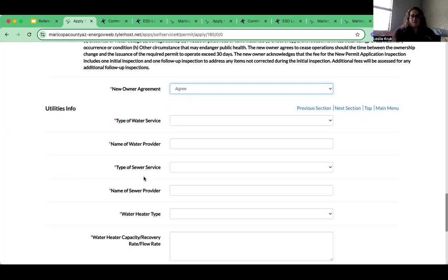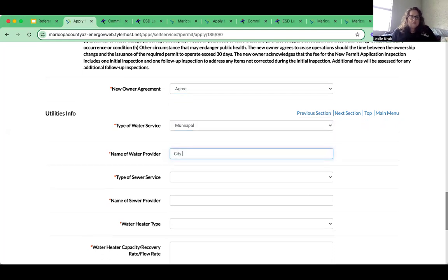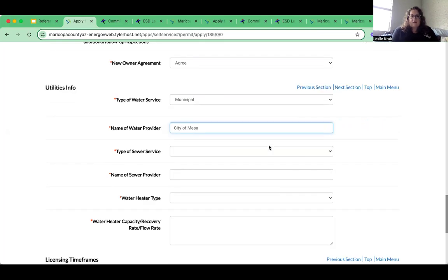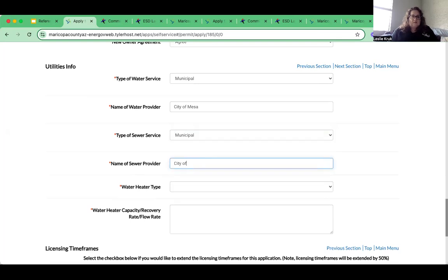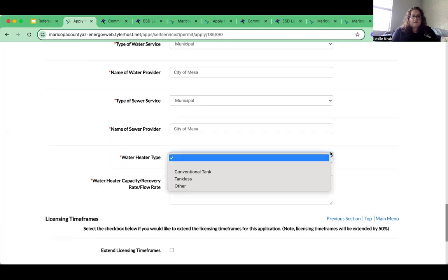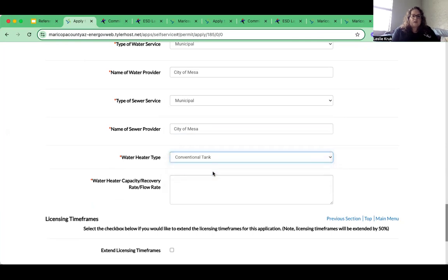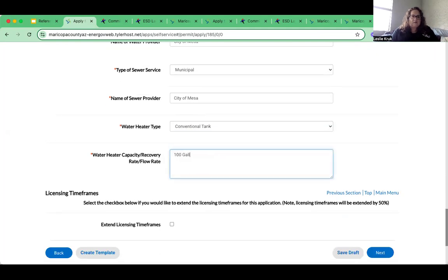Here's some more utilities information that you wouldn't necessarily know off the bat. So I will help you with that. Type of water service is going to mean municipal. In this case, the kitchen is located in the city of Mesa. So the name of water provider, I will just put as the city. Same with sewer service, city of Mesa. Again, if you are in one of our other kitchens, it might be city of Phoenix. It depends on what kitchen you're connected to. For all of our shared kitchens, we have conventional tank water heaters, and all of them have at least a 100-gallon capacity.